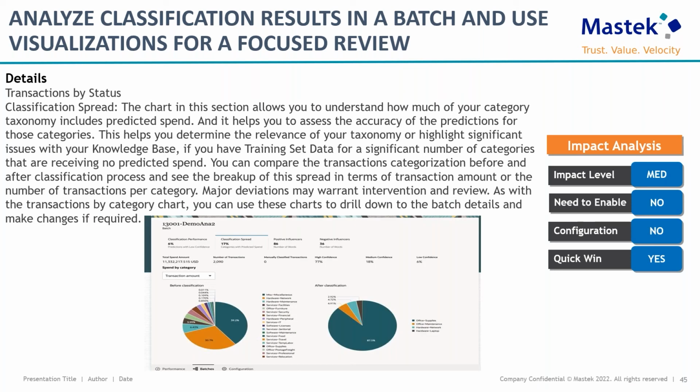Transactions by status. Classification spread. Now, the chart in this section allows you to understand how much of your category taxonomy includes predicted spend. It helps you to assess the accuracy of the predictions for those categories. Now, this helps you to determine the relevance of your taxonomy or highlight significant issues with your knowledge base if you have training set data for a significant number of categories that are receiving no predicted spend.